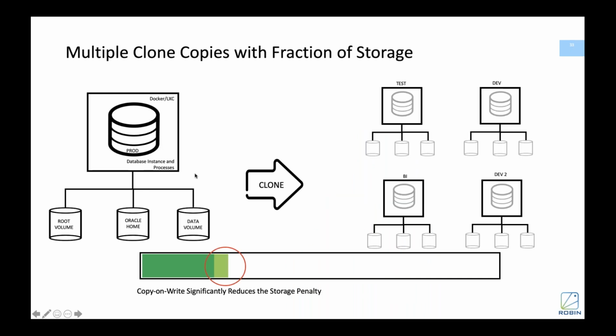Let's consider, as I mentioned, it only uses the fraction of storage that is actually being used, the amount of block changes that have been applied on your clone instances. If you look at having multiple clones of your source system, you can essentially save a significant storage penalty because all your reads would still go and read from your source volumes.